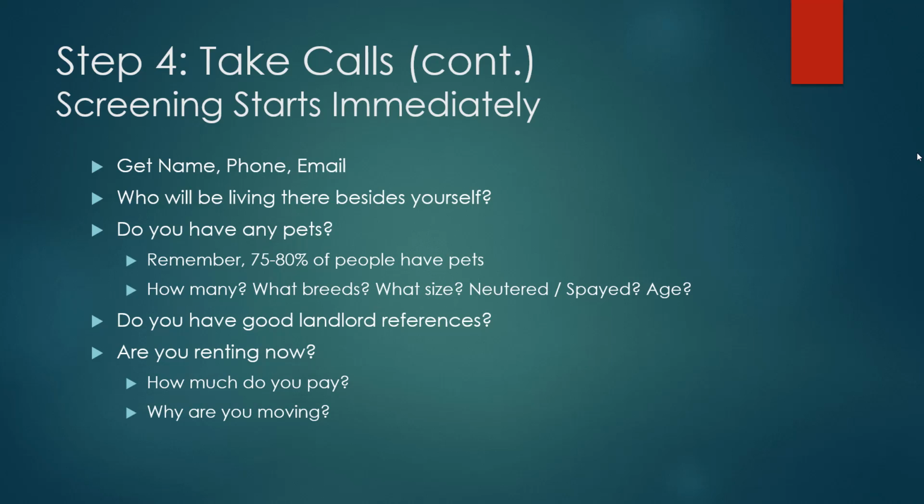Because I'm being evicted, right? That's why I'm moving. Great. Thanks for calling. We're done. You want to know why they're moving. Are they transferring from out of state? Are they moving because of a job? Are they moving because of a divorce? Why are they actually moving? The common answer recently has been, my landlord is selling the house. I have to get out.